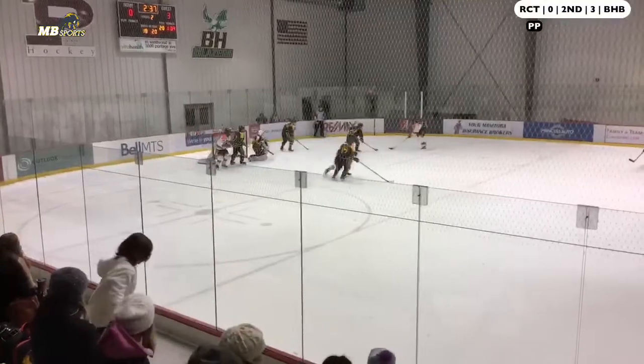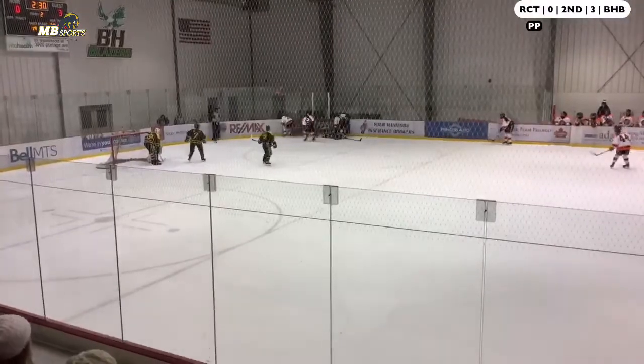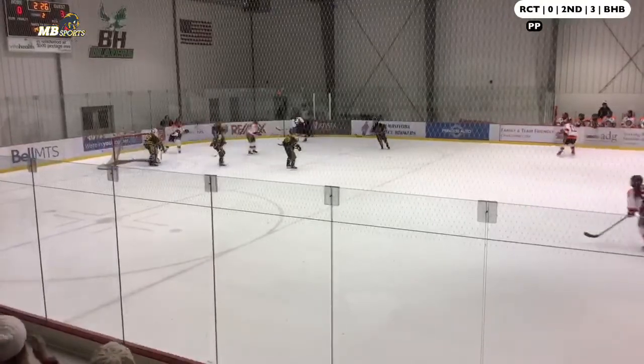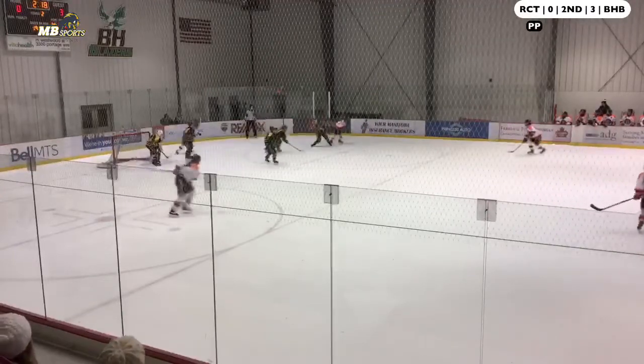Oh, what a shot off the post by number 11, Emma Robertson on Ridley. Good opportunity. Nice eye hand by Shaylin Snow to corral that puck and put it cross ice. Robertson, a good opportunity there to make it a 2-goal game, but no, the post comes up too much to handle. A great shot right off the post.